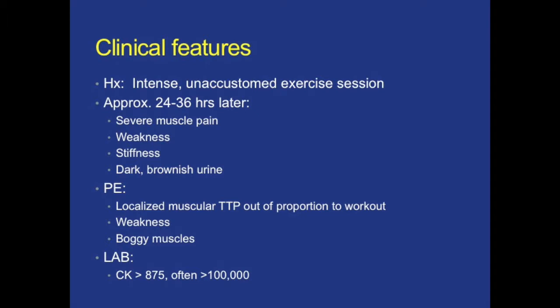With the history, when we see these patients in clinic, they report a history of intense, unaccustomed exercise. Approximately 24 to 36 hours later is where the severe muscle pain and tenderness sets in. They're weak, they're very stiff, and they report dark, cola-colored urine. CK levels are often in excess of 100,000. Some of the fatalities that have been reported had CK values of 3 million or more. So when we see values of 3,000, it sounds really high, much higher than some of the other lab numbers that we talk about, but several thousand really isn't a whole lot. When we get over to 50,000, then 50 to 100,000 or more, then we're talking about more severe rhabdo.